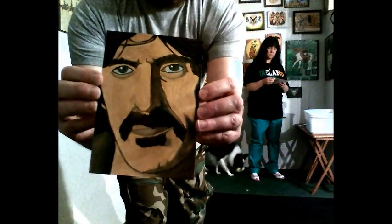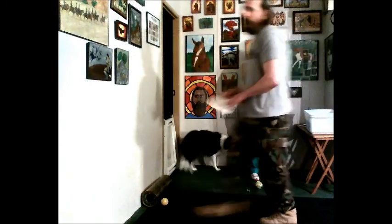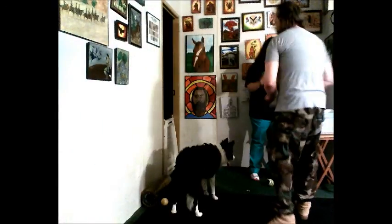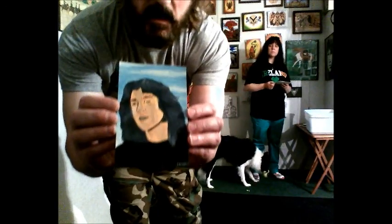There's Frank Zappa. Here's the drummer for Led Zeppelin. Again, the drummer for Led Zeppelin. Here's one of the Allman Brothers that passed away. Here is Bon Scott again, AC/DC Bon Scott.